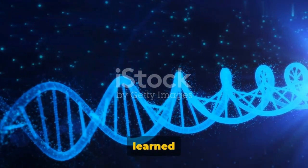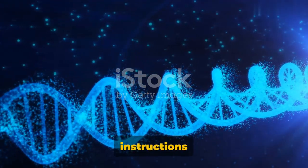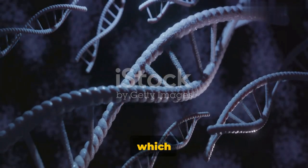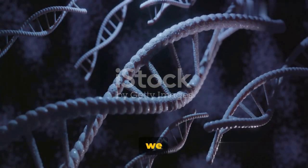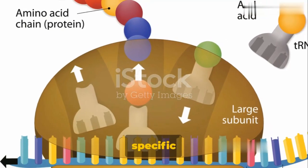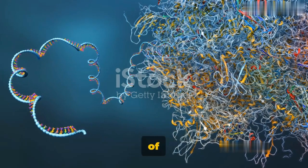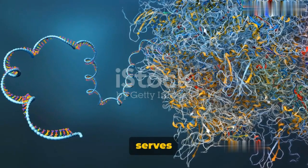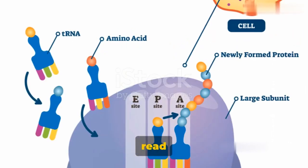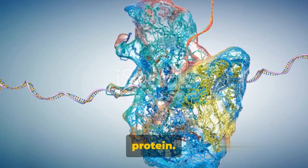Let's summarize what we've learned about gene expression. Genes, the blueprints of life, carry the instructions for the production of proteins, the workhorses of the cell. The process by which these instructions are put into action is what we call gene expression. This process is activated when a cell requires a specific protein. It starts with transcription, the creation of an mRNA copy of the gene. This mRNA then serves as a template for the next stage, translation, where the mRNA sequence is read in triplets and the corresponding amino acids are assembled to form a specific protein.